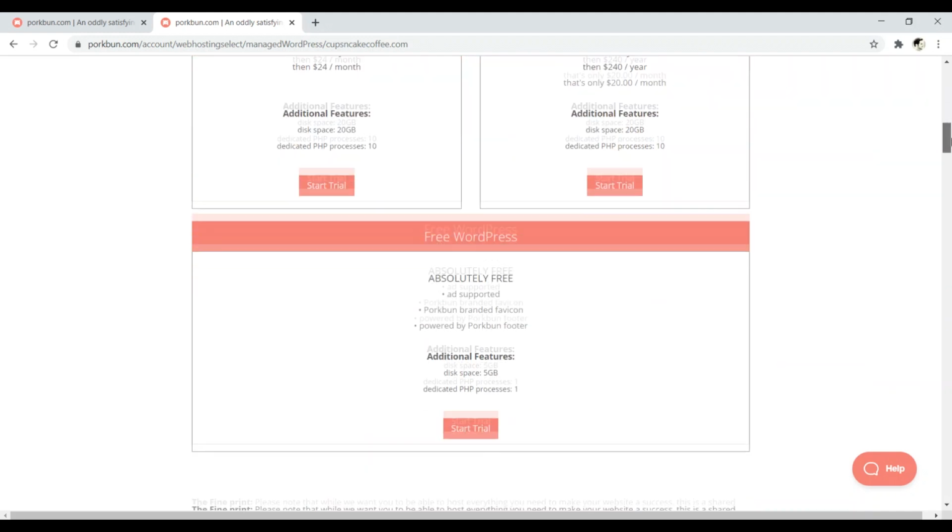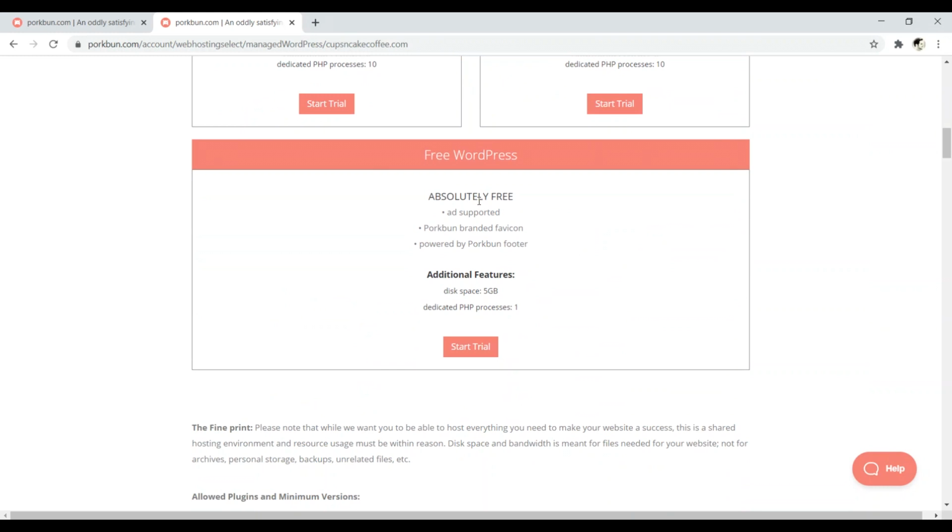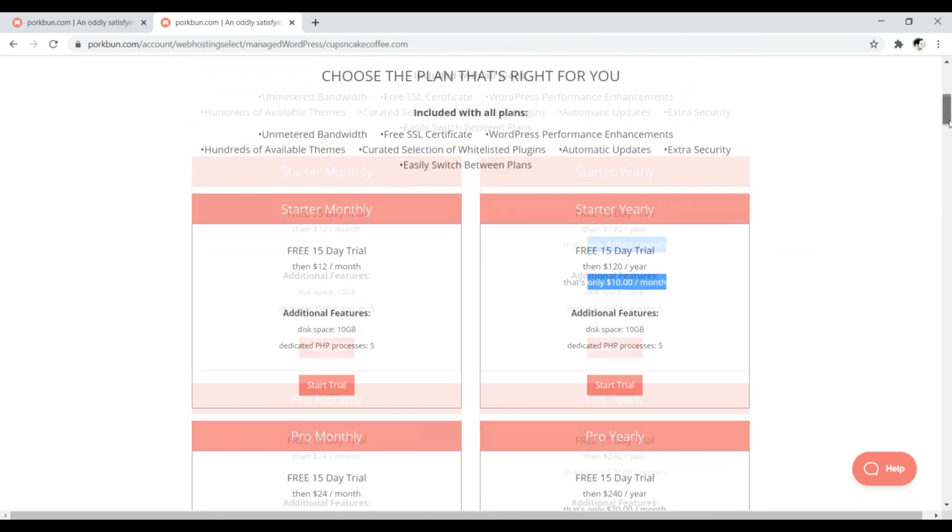And I think what's really compelling, again, is this free WordPress option. That just took a minute to get set up. So anyways, that's the web hosting options from Porkbun.